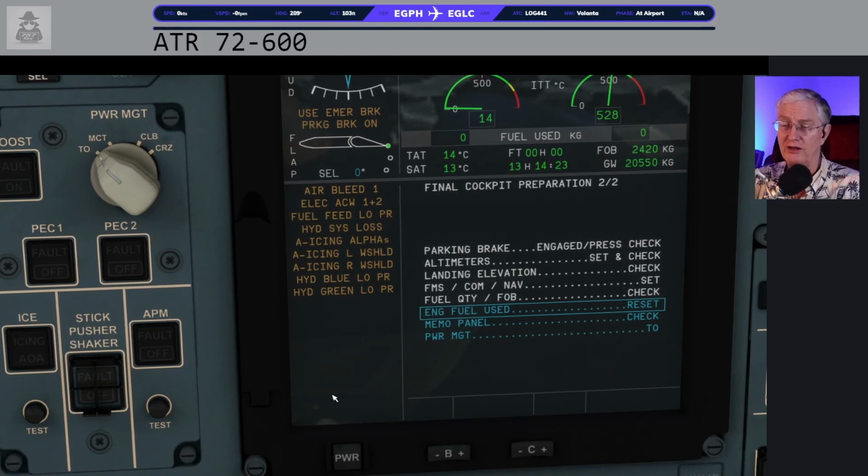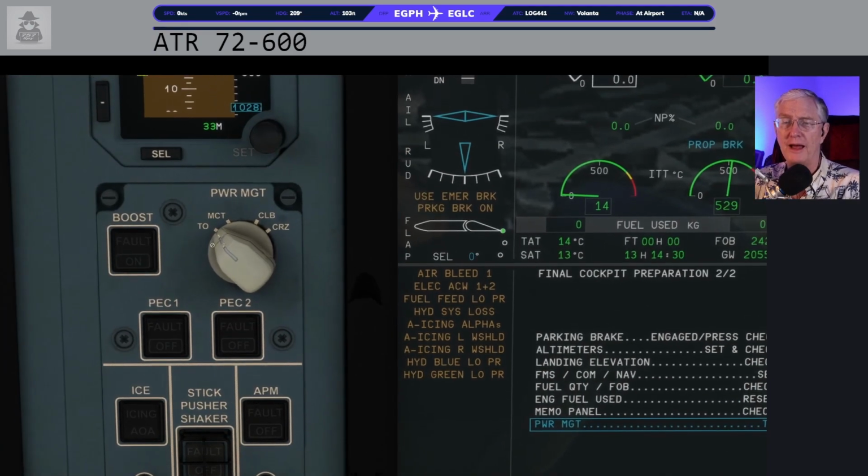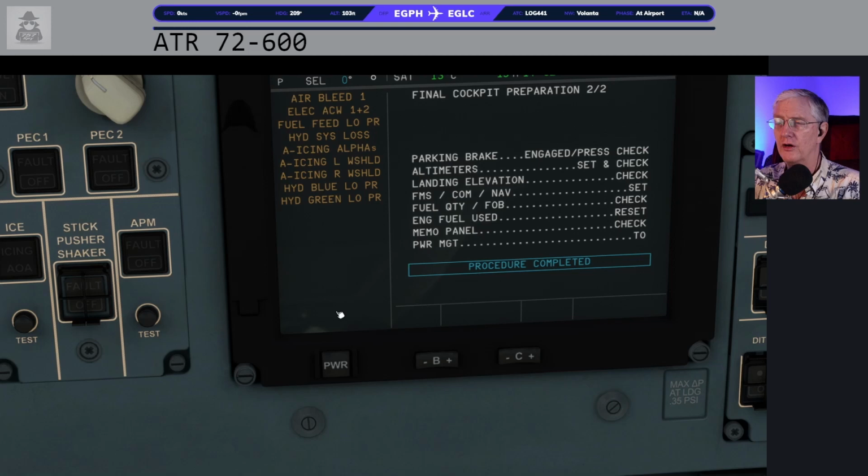737 NG driver says subtract 3. Okay, memo panel, all of the usual suspects are in there. Power management is set to takeoff, and we are good to go.